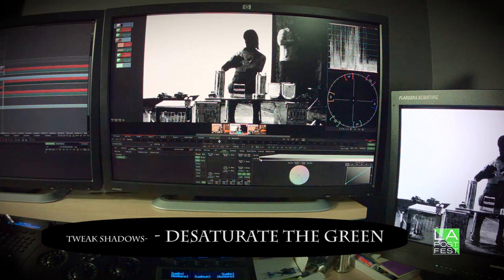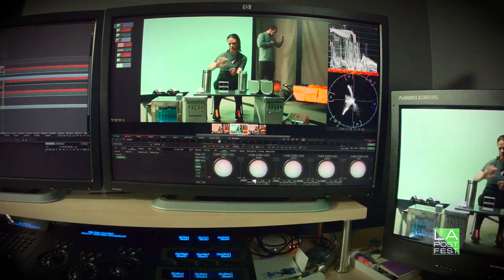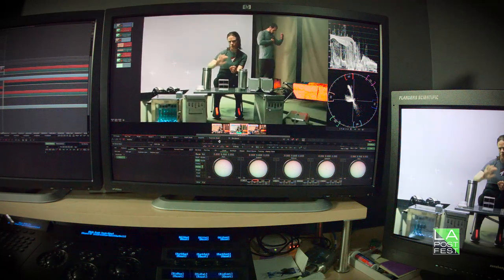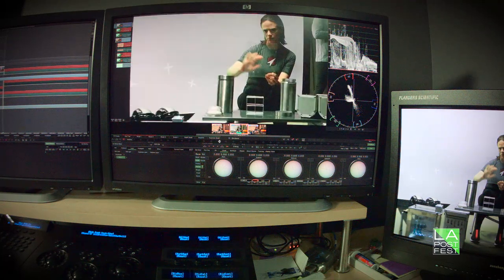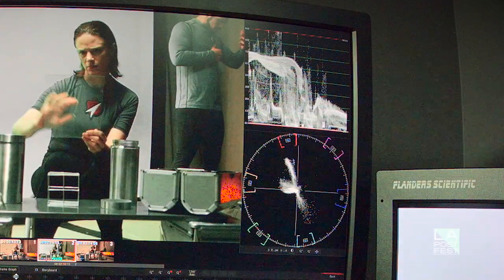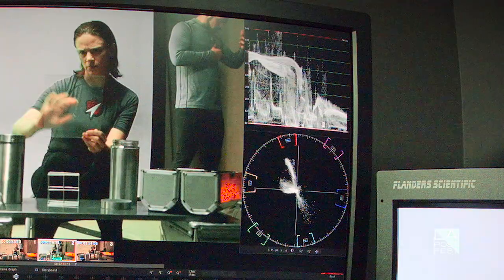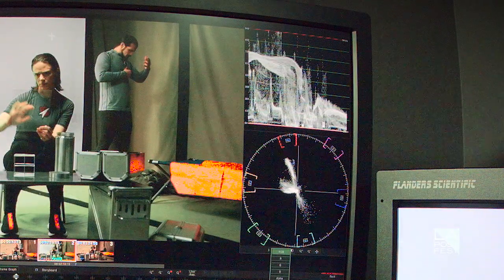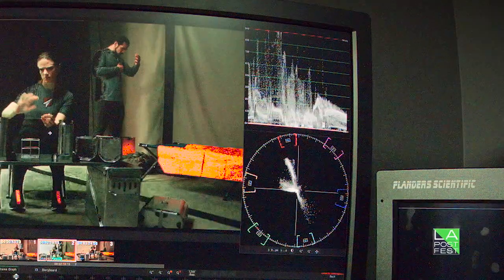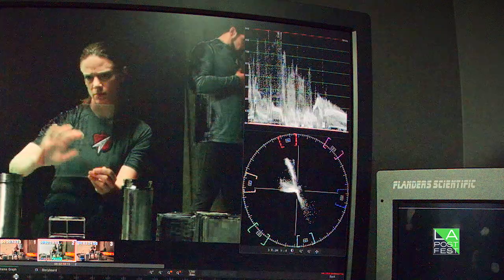You can tweak your shadows, etc. Then we can desat just those green areas. That could be a first step just to take it out. You can see that you still have green spill in other areas, in the arm and whatnot, but we can take care of that later. You can see in the scope how we are taking all that green. And you can also just multiply by the alpha just to see how it will look. Right now we're doing a very rough key, so don't look at it too hard.